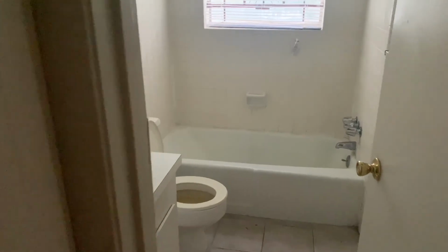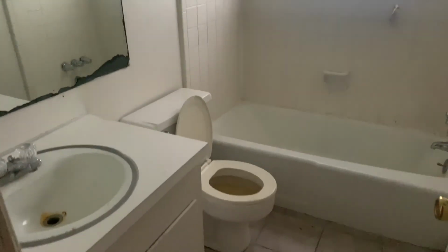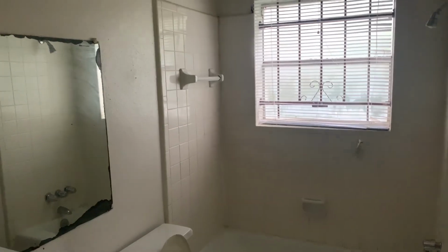So that's bedroom 1. This must be bedroom 2. Nice sized bedroom with a closet. Here's the other bathroom. Whenever you see a bathroom inside a bedroom, that's considered a master bedroom. That's just food for thought. This is another bathroom in the hallway that is available for guests that visit, as well as anybody staying here. So this is the 3rd bedroom, and a closet. It doesn't look like it needs a lot of work.